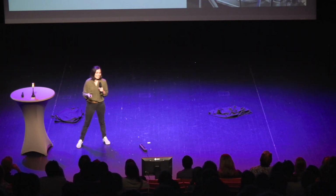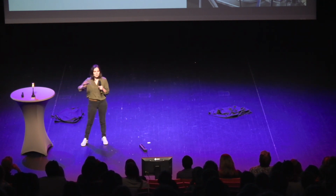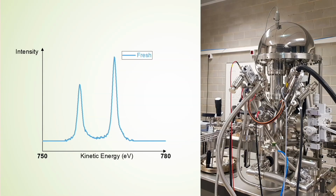This one is giving basically the footprint. So a fresh sample would look like this, the footprint would look like this graph, what we see here. But a damaged sample, you know that it's damaged because it will have a different shape. And this one has a shoulder.